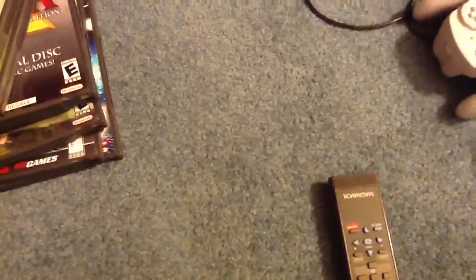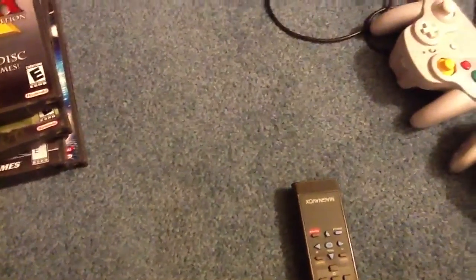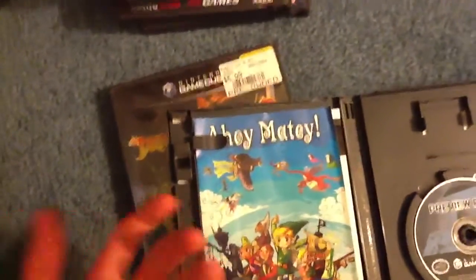Alright. Here's one that not many people heard about, yet knew it was on the GameCube alone. This was released both on the Xbox and GameCube. It might have been on PlayStation 2, but it's pretty difficult to find. The reason I got it is because... Oh wait, I'm sorry, I didn't show you what came inside. Yes, this is complete, actually.